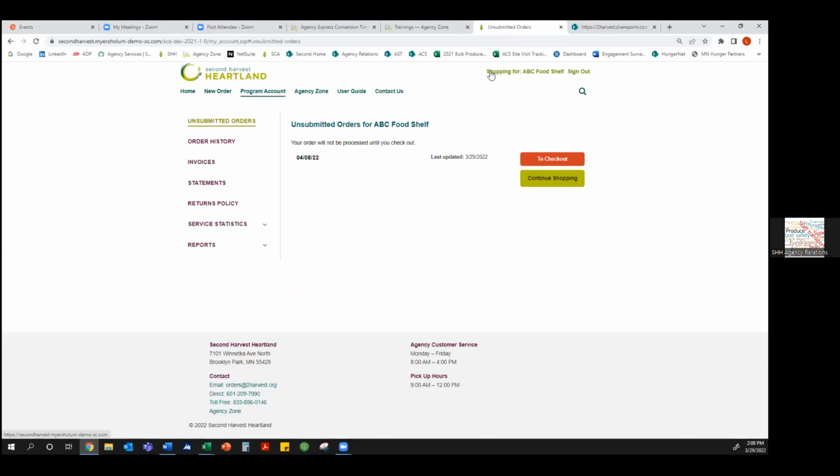Once you click on one of the programs that you are associated with, it will bring you under the program account. So a couple different things. We'll go through each of these tabs over on the left-hand side as well.